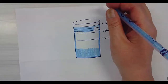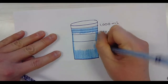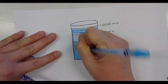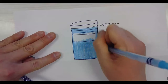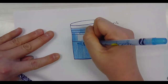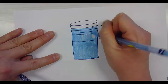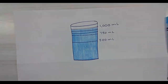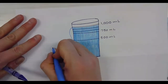I know we did ours in a fishbowl, but I needed to make sure I had something big enough for it to work, right? I want you to color in everything, because this whole thing represents Earth's oceans. This is all the water found in the oceans and our entire globe. This is the Pacific Ocean, the Atlantic Ocean, the Indian Ocean. These are all the oceans represented here. It's a lot of water in our oceans, isn't it? It is. So this whole thing is our oceans.